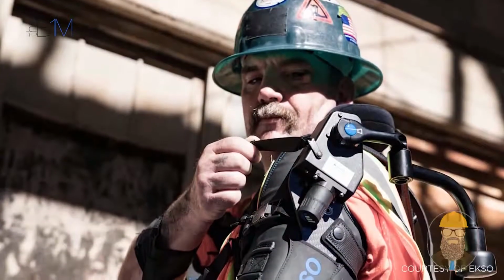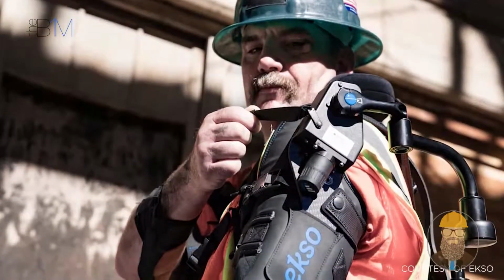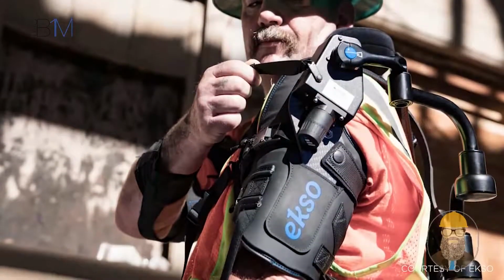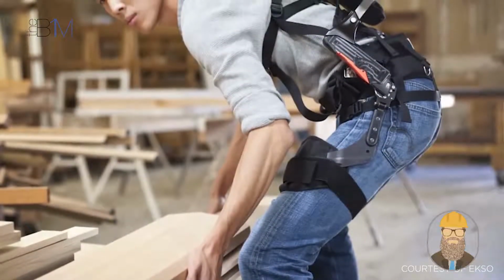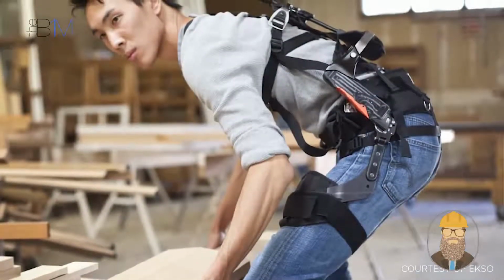Exoskeletons is a technology that has been long touted for its potential to make construction more efficient. Like many of the technologies on our list, they might sound more like the stuff of science fiction than a credible real-world application. However, the wearable mechanical suits that are worn outside clothing to help with lifting heavy equipment, machinery, or supplies are now becoming a reality.